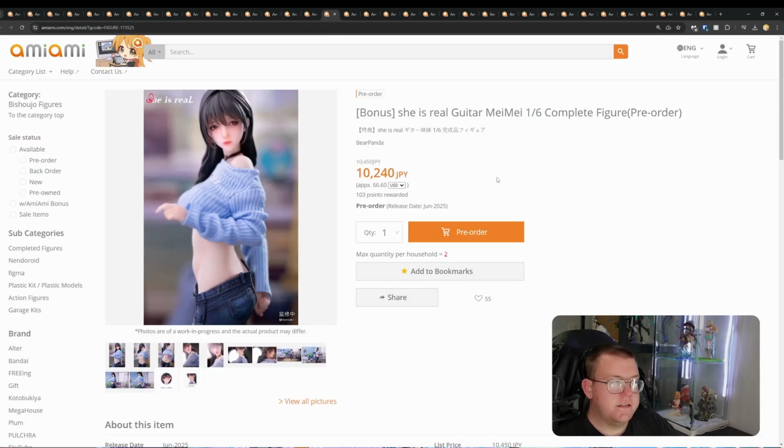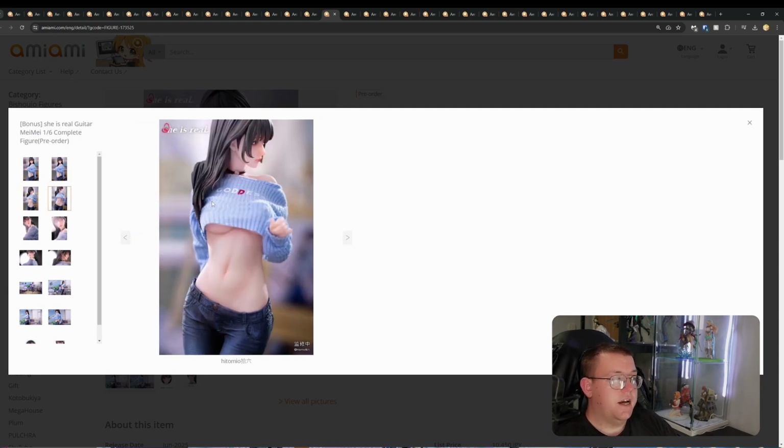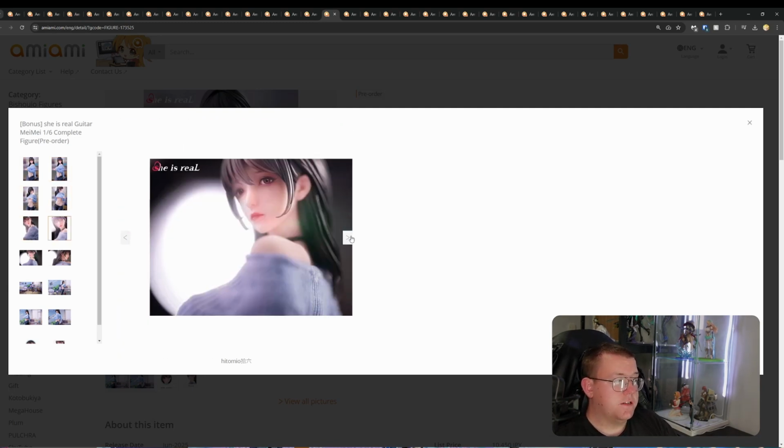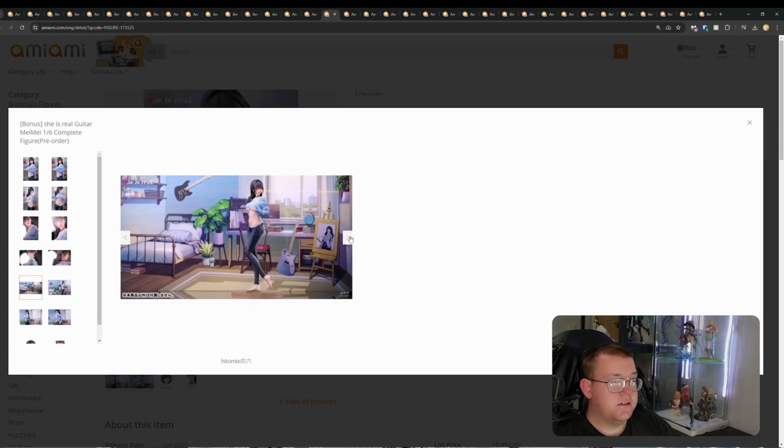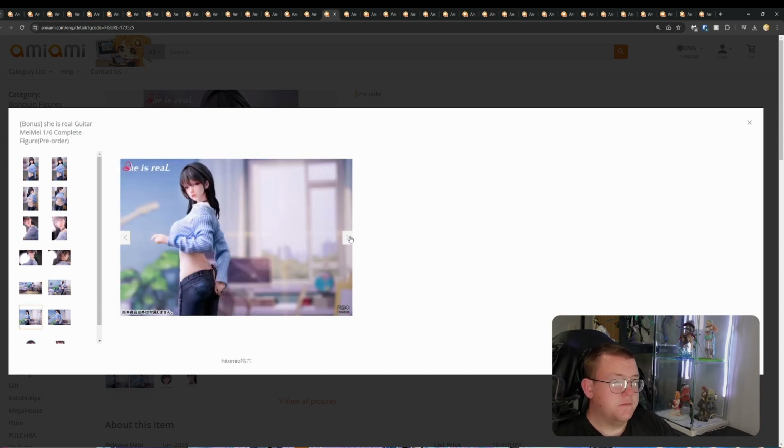She is Real Guitar Meme 1/6 by Bear Panda, 10,240 yen. So this is Bear Panda's take on the Guitar Girl Meme. So they're getting into licensed figures now on their own OCs. I like this a lot. The sculpting looks pretty good. 1/6, so larger than the other ones, which are 1/7, that I've seen before and that we've covered in previous videos from like last year.